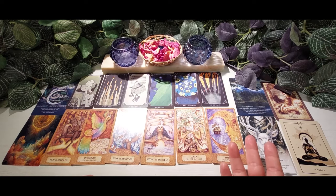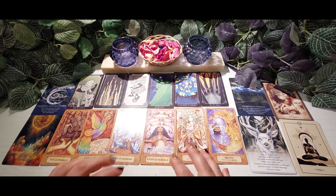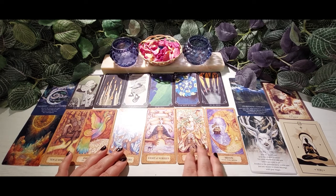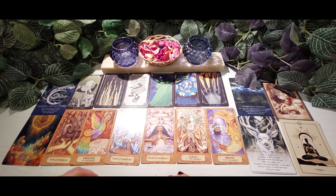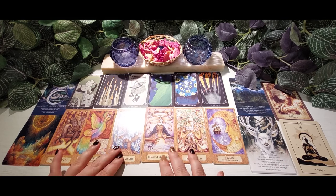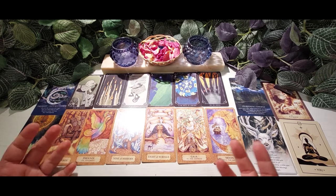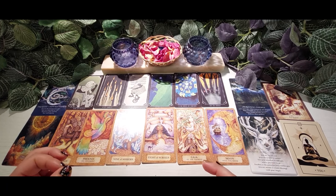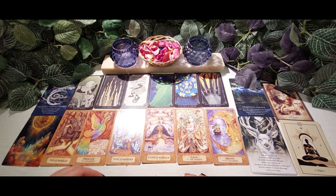With the World card here, this person could be coming from a different cultural background than you. So this could be someone who's literally from a different part of the world, born in a different country. But most likely, even if you're born in different countries, I don't think this is someone who comes from exactly the same ethnic background.